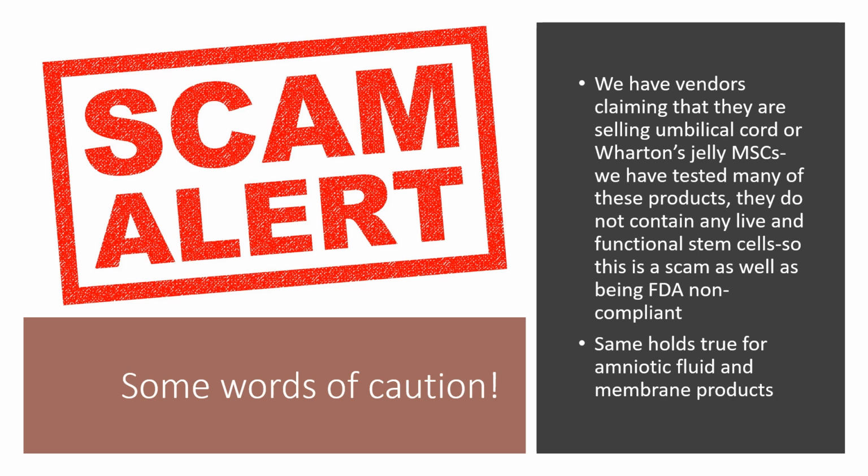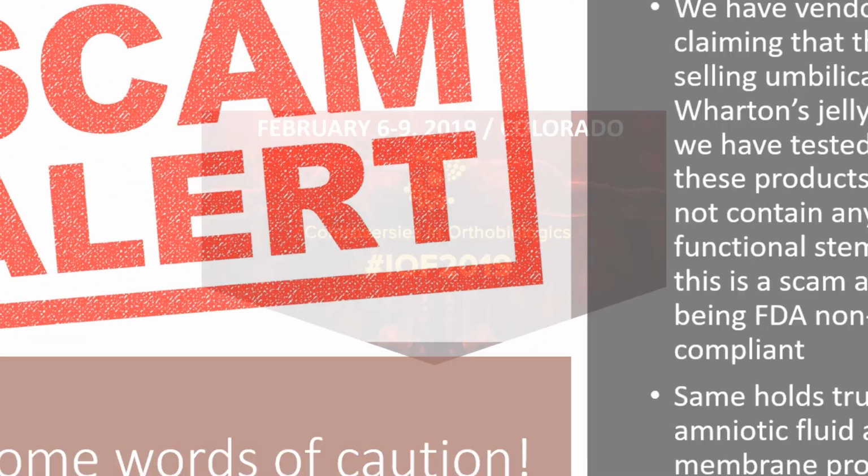So this is a scam, meaning that if you're out there in the sales hall and you see someone who claims to have a vial of millions of stem cells they can sell you, not only is that illegal, but it's also not accurate. Because when we test these things with much more rigorous testing, we don't see that. These are dead cell products.